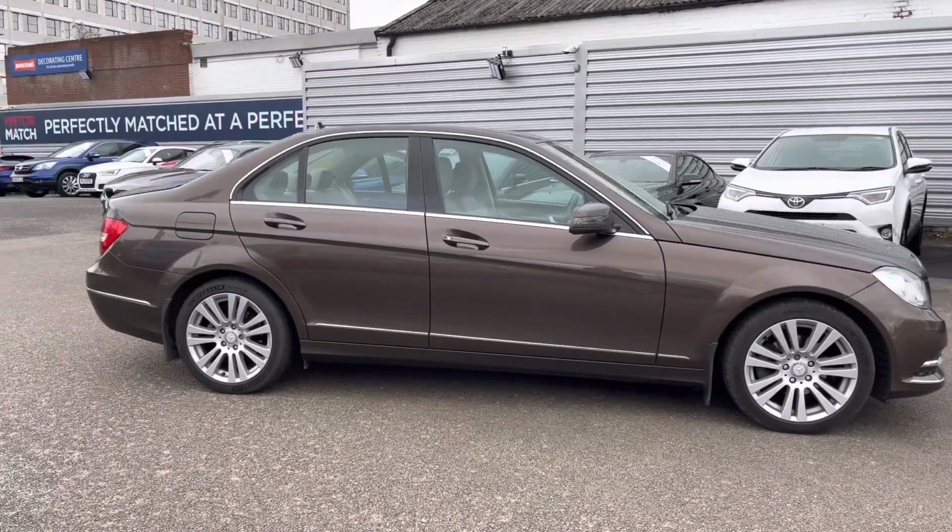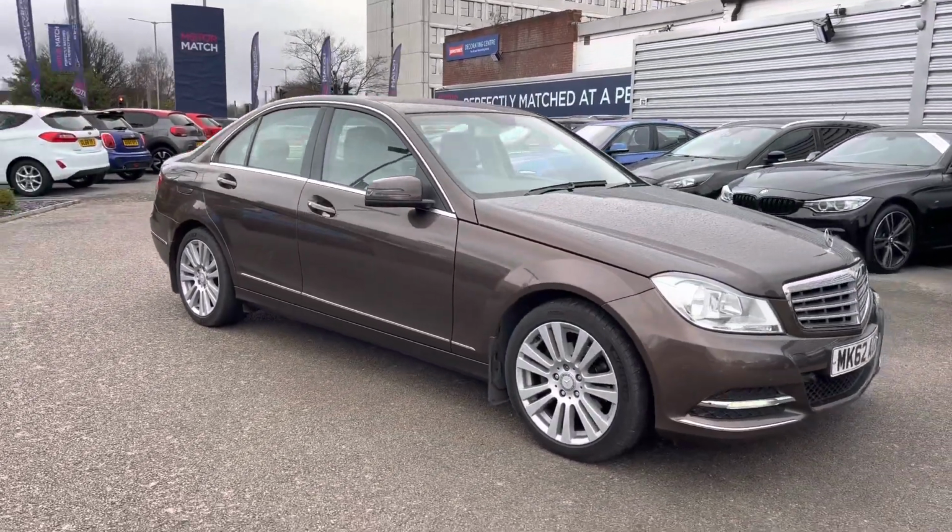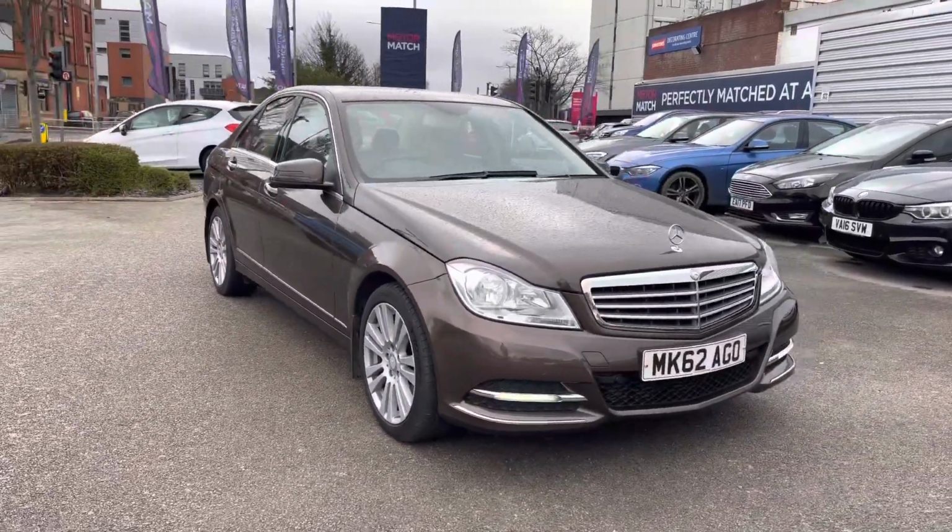Hi, my name is Daniel here at Motor Match Stockport, and I'm going to be taking you around this approved used vehicle. Here we have this fabulous Mercedes-Benz C Class 1.6 C180 BlueEfficiency Executive SE Auto.